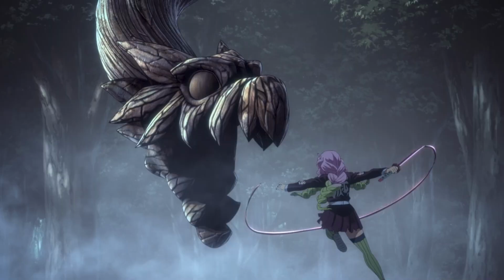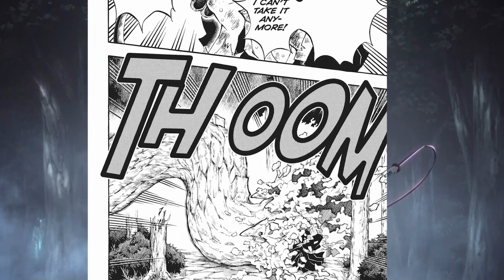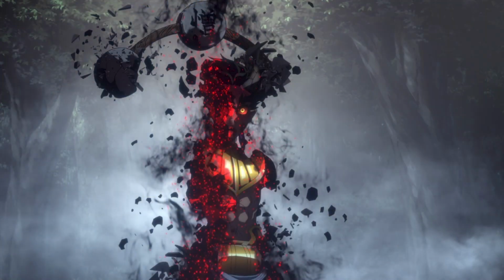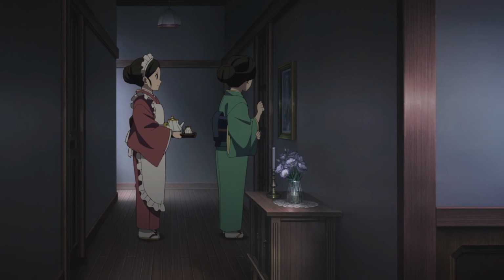Then we switch to Mitsuri fighting Zohakuten. Just like in the manga, I'm a little bit sad that we didn't get a more extended fight between her and Zohakuten in the anime. Shout out to Zohakuten for just disappearing without saying a word, and his facial expression does not change. He's a G. Then we switch to Muzan, just like in the manga.